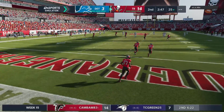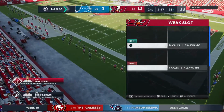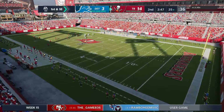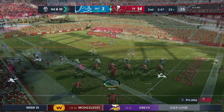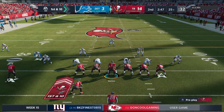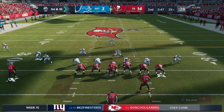And no return on this one as the fair catch is signaled for and taken. The Bucs take over 1st and 10 at their own 25-yard line. The Tampa offense ready to get their drive started. And right now they're saying, hey, let's keep this going. 2 drives, 2 touchdowns. Yeah, can't ask for a better start than that, can you?